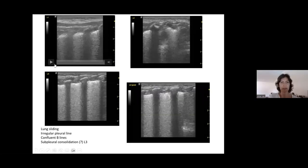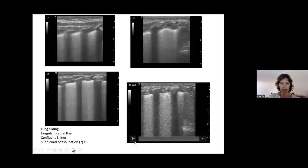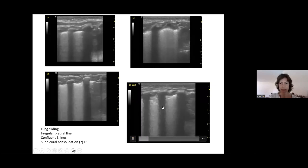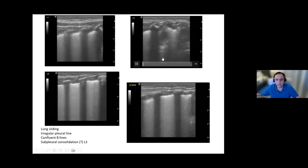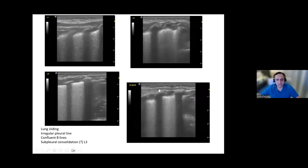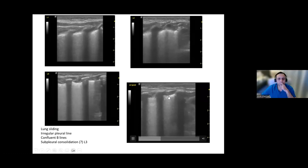And the left lung was the same, with compact B lines and an irregular pleural line. In some places, it seems like a subpleural consolidation. Absolutely no doubt. When you look at L3 posteriorly, now you have subpleural consolidations. Yes, this was at the posterior axillary line.